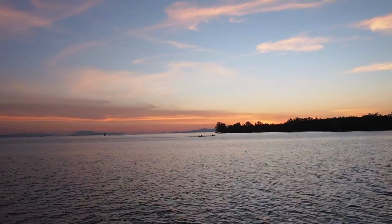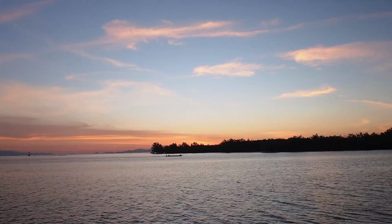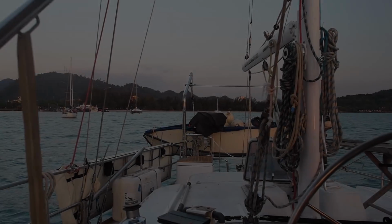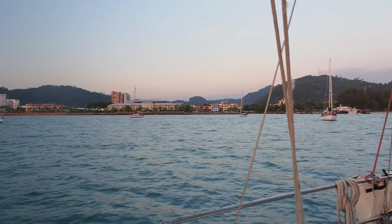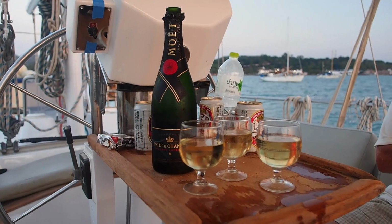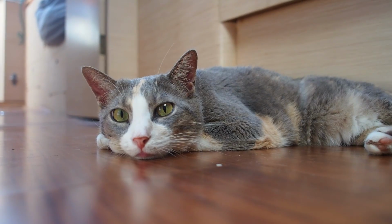After motoring downriver and dealing with a few leaks, we dropped hook, exhausted, and took in our first sunset at anchor. Next day, we negotiated the shallow exit from Satun and across to Langkawi, 25 miles away, where we finally got to drink that Moet, whilst the most important crew member makes herself at home once more.